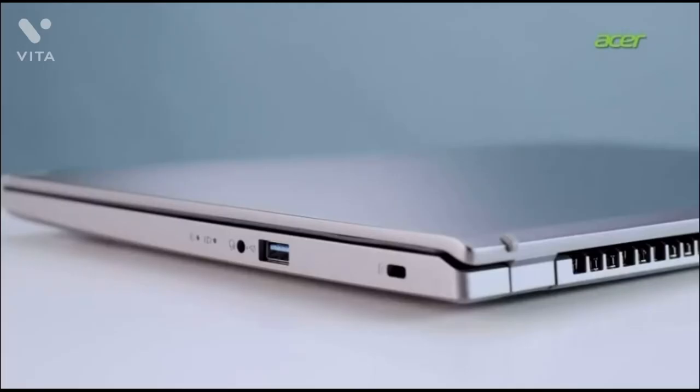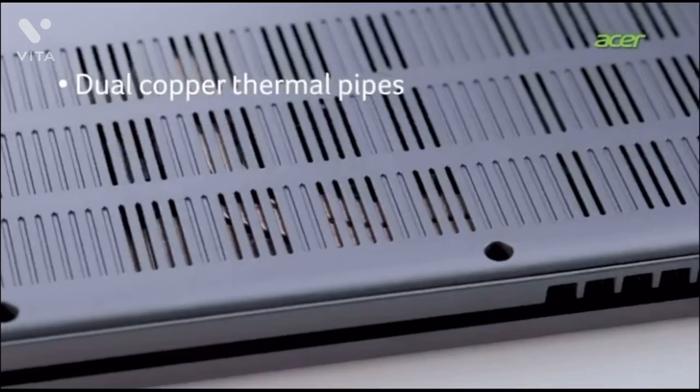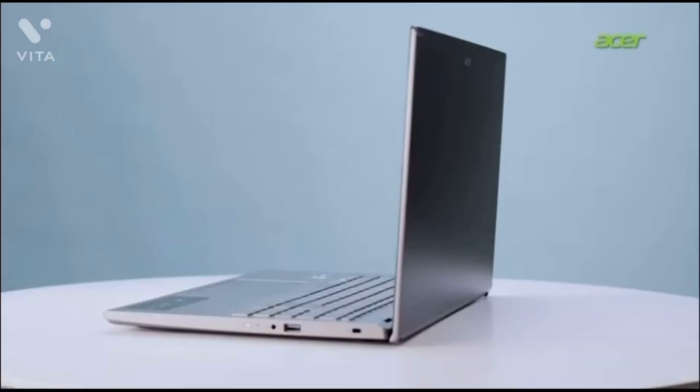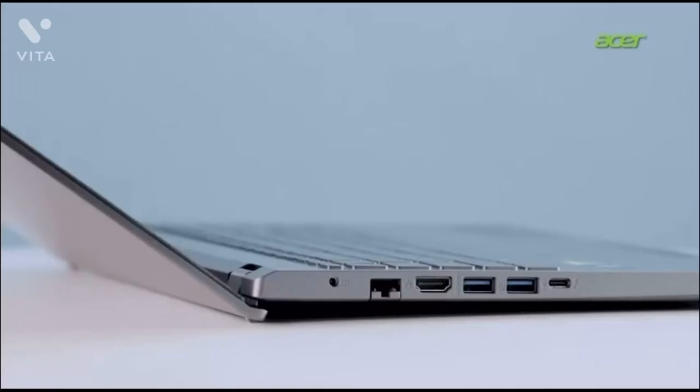Experience engineered solutions to maximize cooling with dual fans supporting multiple cooling modes and dual copper thermal pipes. Expel up to 10% more heat with the air inlet keyboard to keep your cool in the heat of the action. The Aspire 5 gaming laptop features a metal cover and an elevating hinge design with ergonomic features.